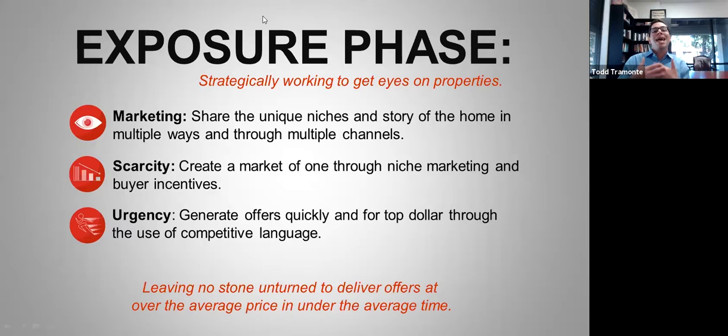We want to create atypical scarcity, unusual scarcity, what you might even call artificial scarcity. Now, I don't mean artificial as in dishonest or misleading. I mean, we're going to create scarcity that the market itself is not offering us.